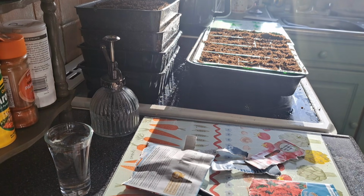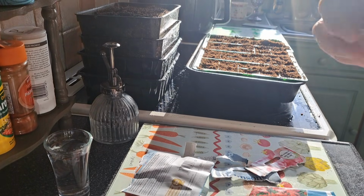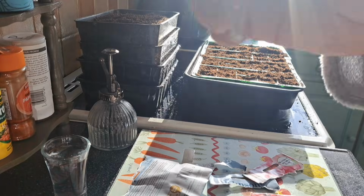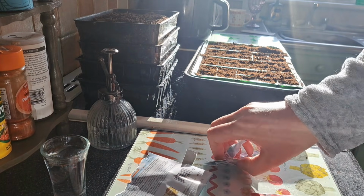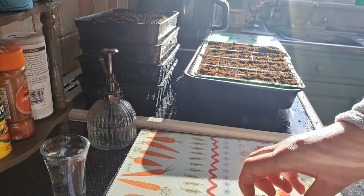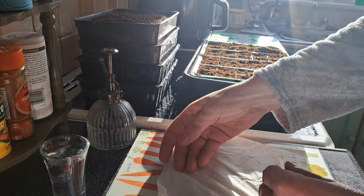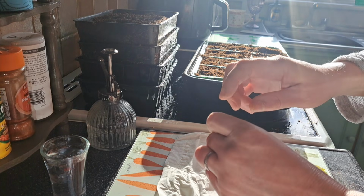So I've sowed all my antirrhinums, and I've just moved on to the begonias. And they come in this little vial, but the seeds are absolutely microscopic. You can just sort of see them right at the bottom there. It's going to be a challenge sowing those ones, I think. I think what I'll do is I'll empty out the packet onto a bit of tissue paper so that I can hopefully see them. Oh my god, they are so small.